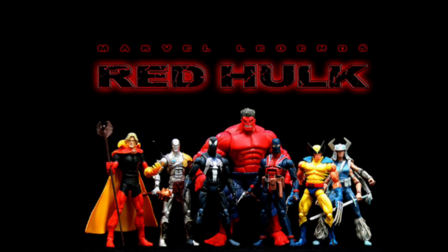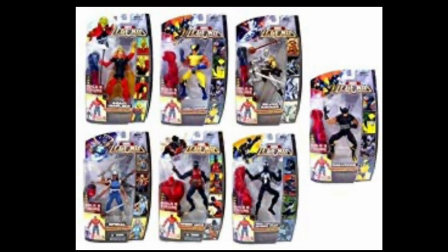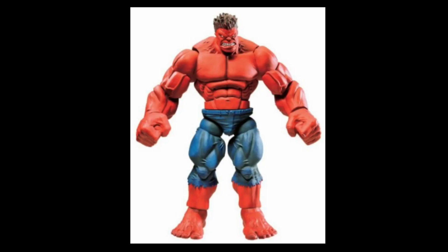And then we have the Red Hulk Build-A-Figure, which was released in 2007. There were 7 figures that came with this wave, 6 to complete the figure. The figures were Adam Warlock, who came with the left leg. The Union Jack, who came with the torso. Spider-Man black suit came with the left arm of the Hulk. Black costume Wolverine from the X-Force, he came with the right arm of the Red Hulk. The yellow variant normal Wolverine, he also came with the same arm. Spiral, she came with the Red Hulk's head.